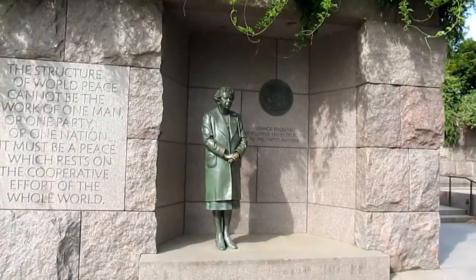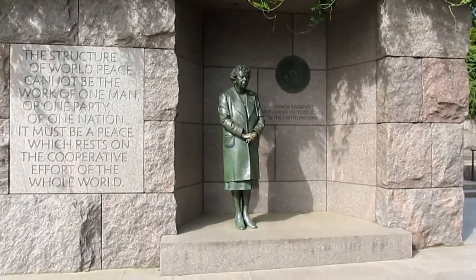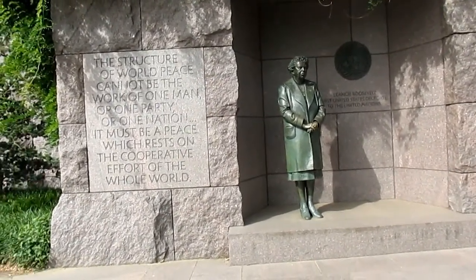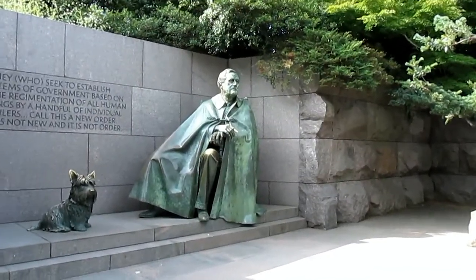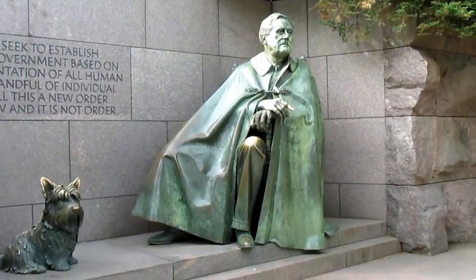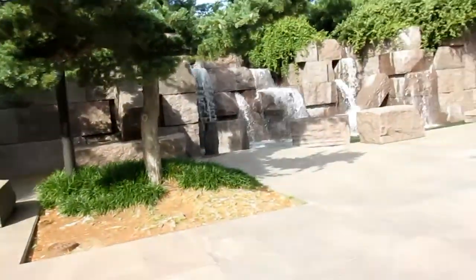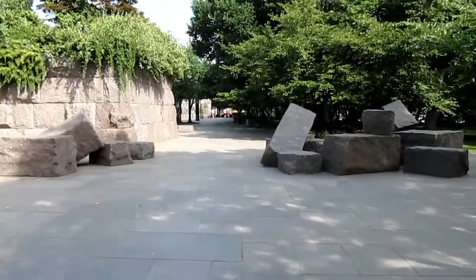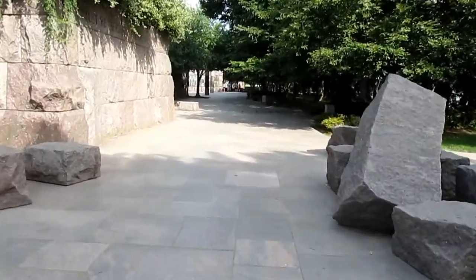And right here is actually the First Lady during FDR's presidency, Eleanor Roosevelt. She's actually one of the most important First Ladies in American history. And here's a statue of FDR. Really cool. Alright, coming up next, we're actually going to head over to the Martin Luther King Jr. Memorial, which is not too far down this way.